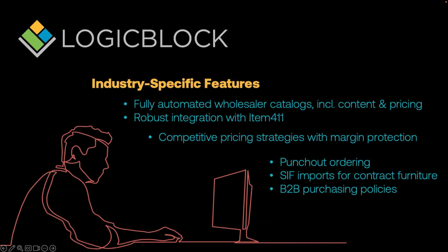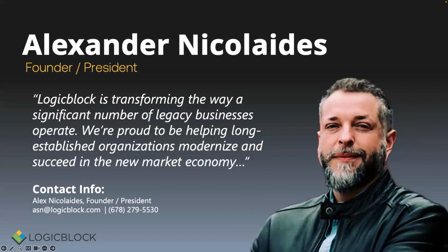Some other things that LogicBlock does is punch-out ordering. They've worked with an infinite number of punch-out systems, so they can handle yours. And also, if you do use some of those configurators from the furniture software products, you can import your SIF files directly into LogicBlock, and then they flow again directly into NetSuite. And then purchasing policies as well. And I think I'm running low on time, so I'm going to fast forward here to the next one.